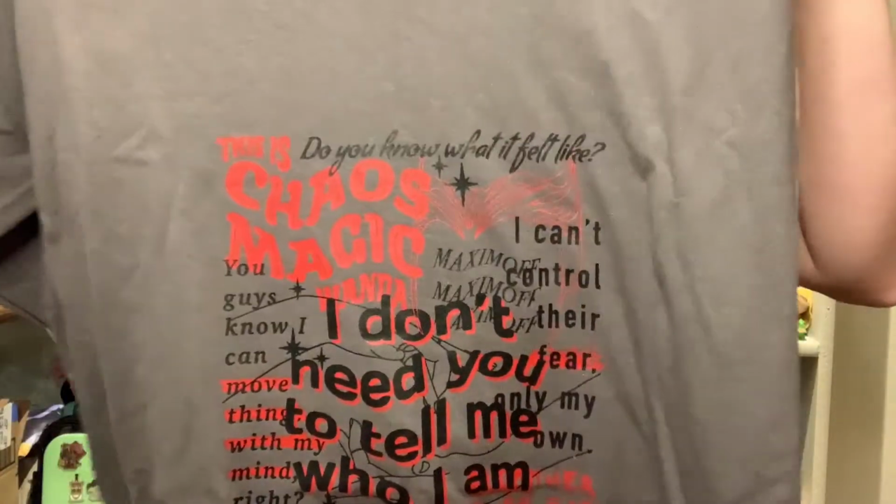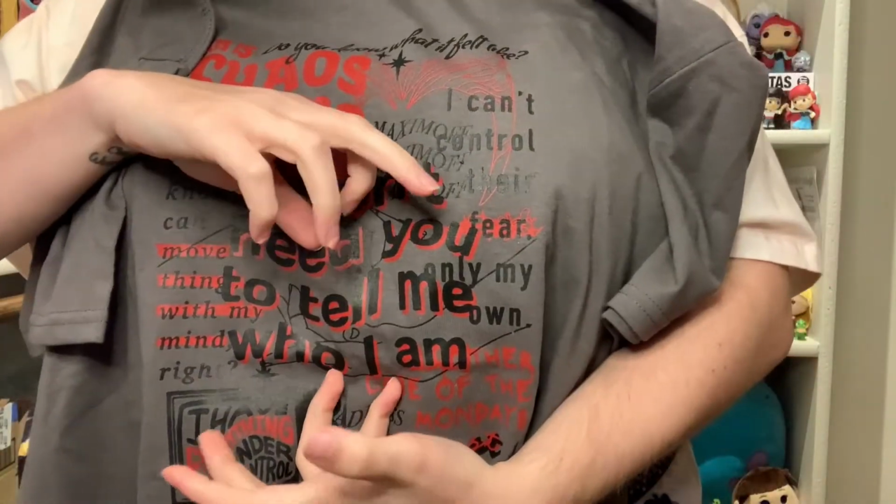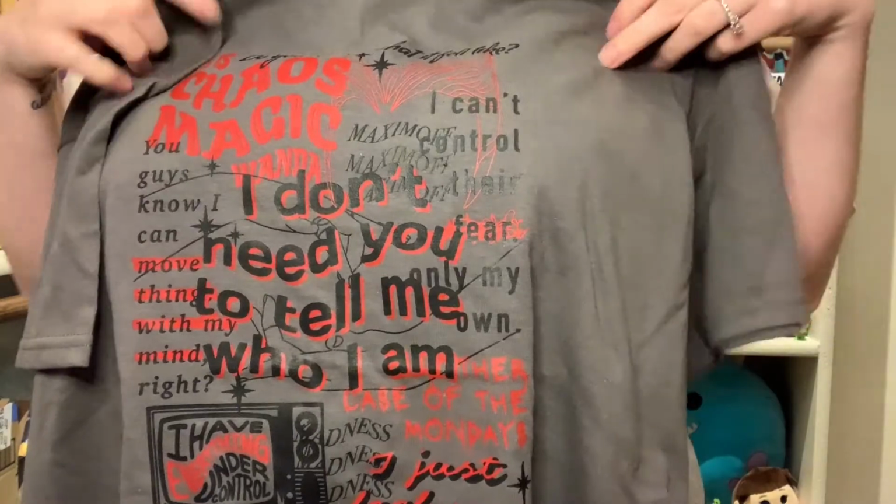I don't know if you can see it, but you can see her crown there, and then also you can see her hands doing this in the background, which is just so cool. Definitely go and check out her other designs because I just think they're really, really cool. And now let's go on to some Funkos.